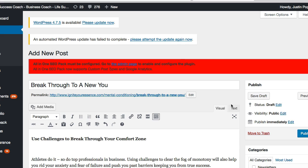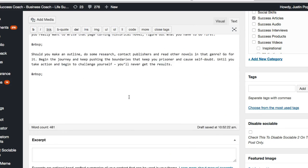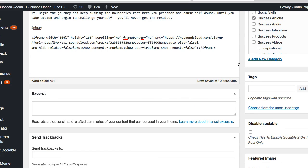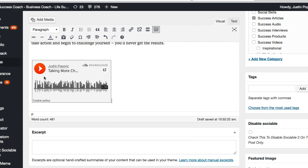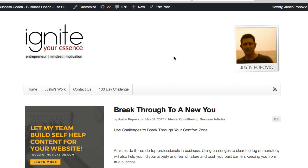Then I go back to my blog post, over to the text tab here. And then at the end of that first section, that first article, I just paste in the SoundCloud code here. And then if I go back to the visual editor, you should see that guy there. And let me click preview. So we can take a look at what this post is going to look like.